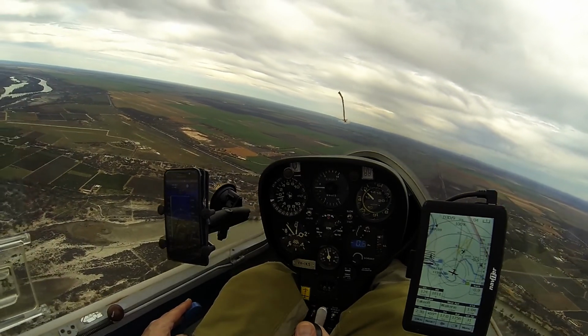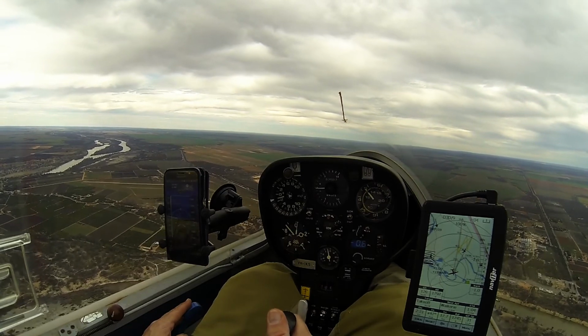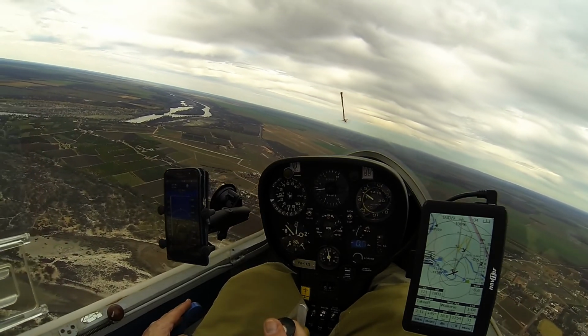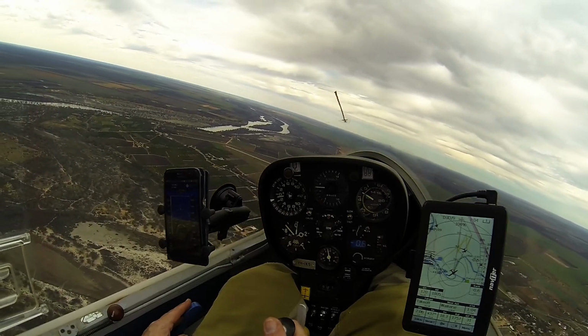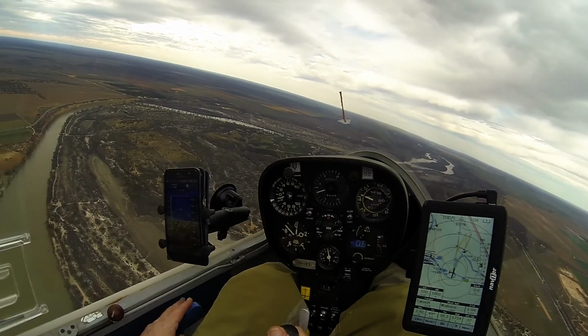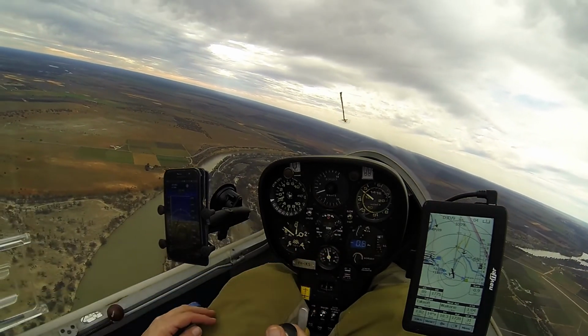Alright, there's a little bit of lift there, you know. We're flying to a fraction, a little bit of lift. It's extending our flying time somewhat. Just turn the volume up a little bit.